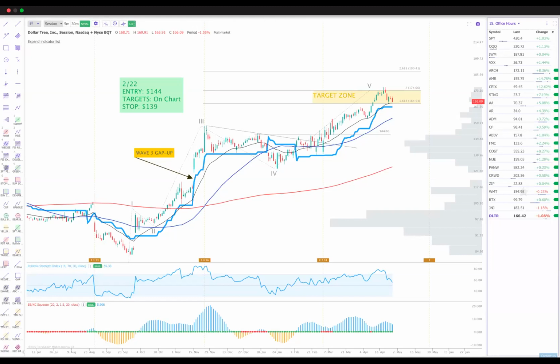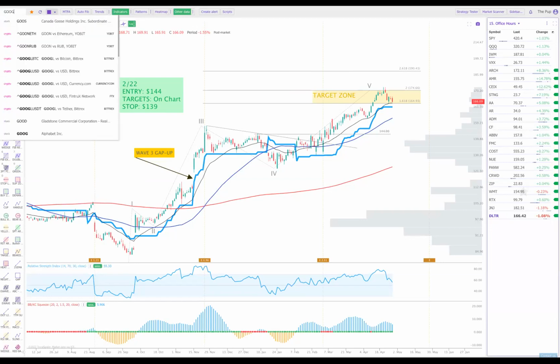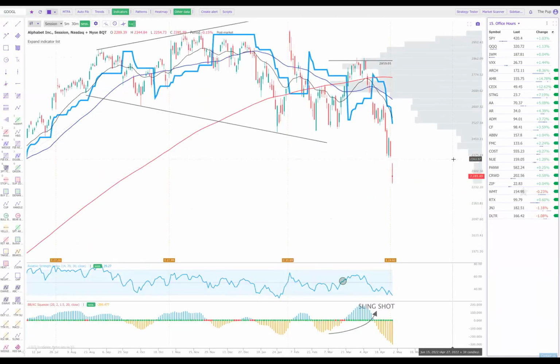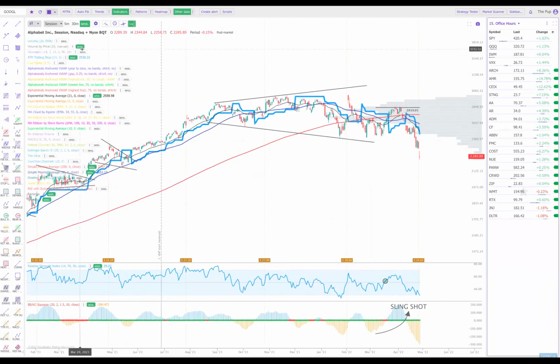All right, so let me go into the chart request. Let's see, DLO. Well, Ron, you wanted to look at GOOGL. So let's take a look at GOOGL. GOOGL looks like it's gapping down on earnings. Let me take ATR off. Let's clean this up a little bit.